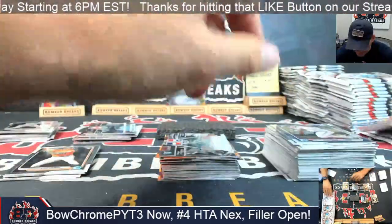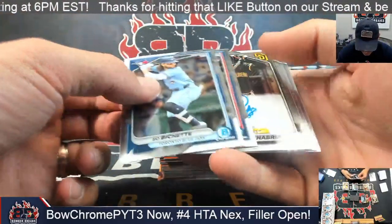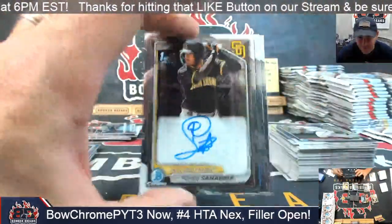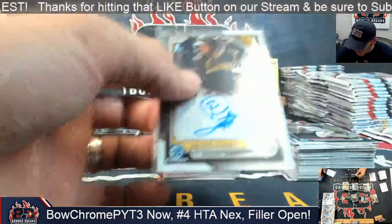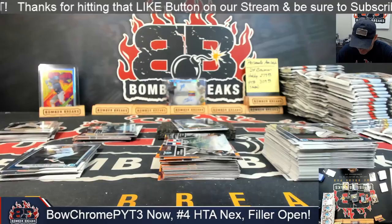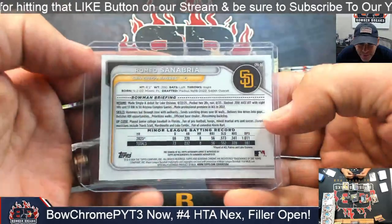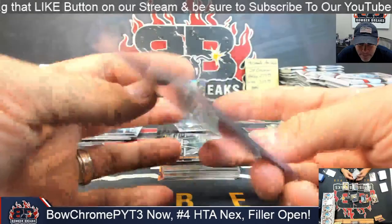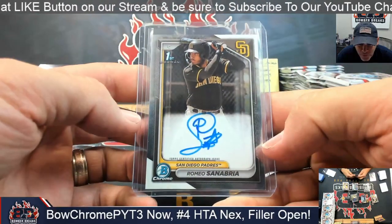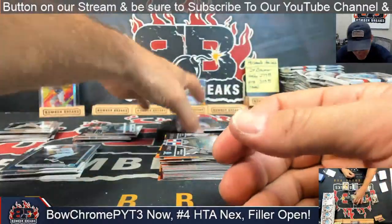Two Yankees on that insert. Whoop! Dang, man. Holy cow. All right, that's a cool autograph. How many Padres are there? Oh my goodness, Kevin. So here is Romeo Sanabria, a Miami, Florida 18th round pick. Got the singlet. Look at that cool auto he's got, though. That's a pretty neat signature. Catcher.